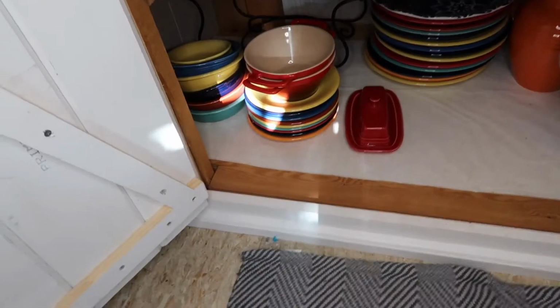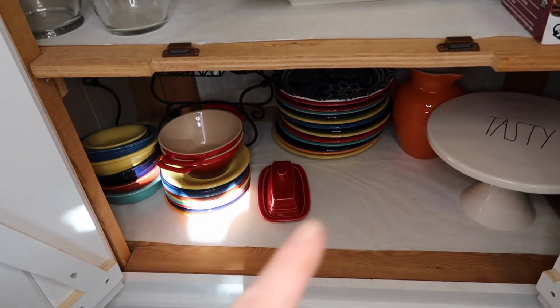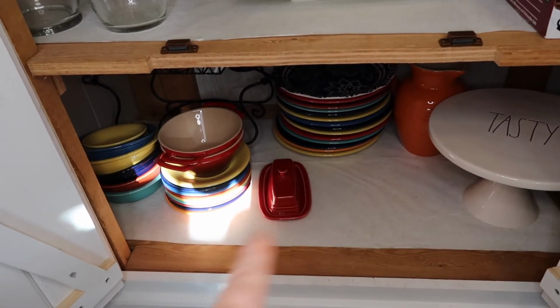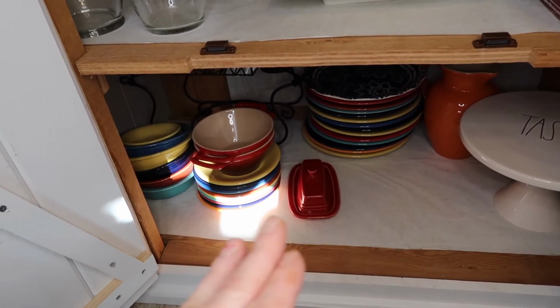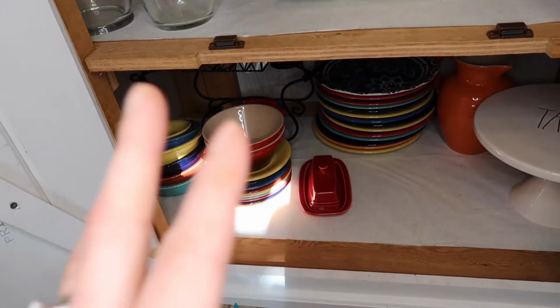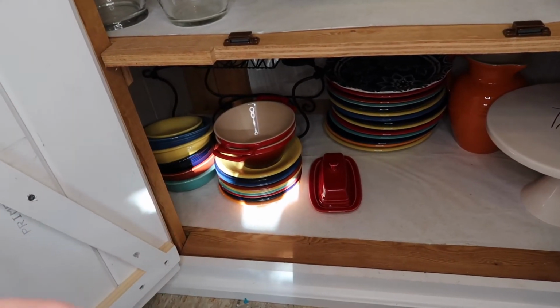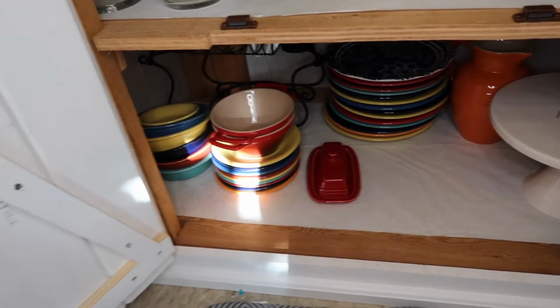And then down here, I have all of my Fiesta ware and Le Creuset things. So I don't know what I want to do with all of this yet, so I'm keeping it here for now in case I decide to get rid of it. I love it, but I hate it at the same time because it's so heavy and so bulky and so big. So we're keeping it down here for now.